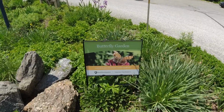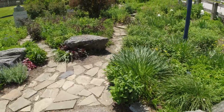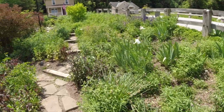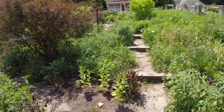So while I wait for the train to arrive, we have the Butterfly Garden, originally named the Botanical Garden, which is really nice. Take a walk through here. I wanted to see this last year, but I came too late. Everything was dead or dying and wasn't really kept up. But this is a beautiful little garden here.